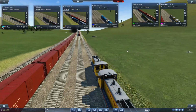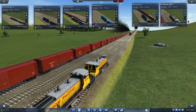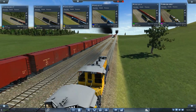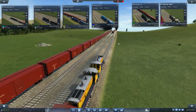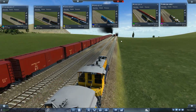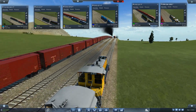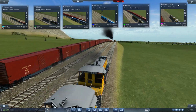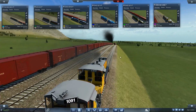You are struggling at the back there. I thought these hills and things would totally slow them down, but they're not. They're just eating up the slope. It's just like they were going on flat ground. Very nice. Ooh, actually you just dropped some speed, so did you. So these two, the GP7 and the SW, are both suffering with the hill, but they're almost at the top of the hill.